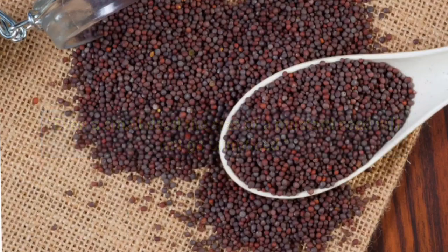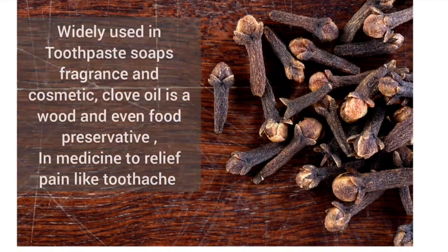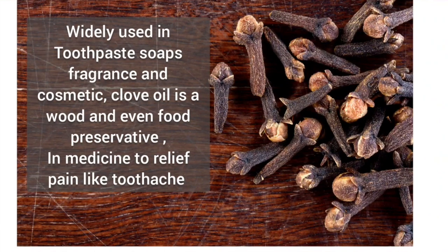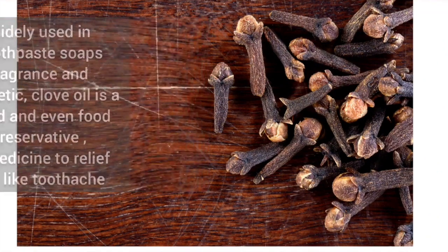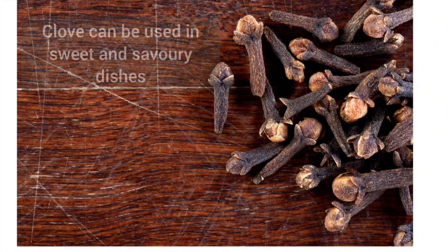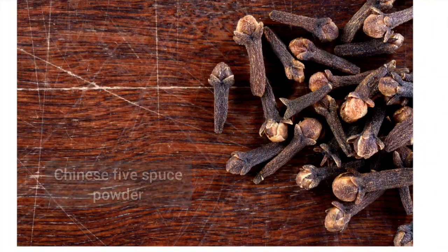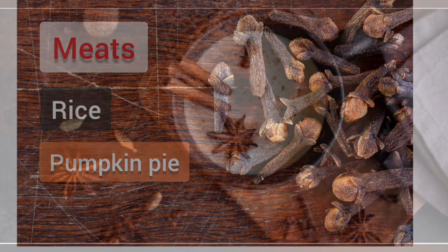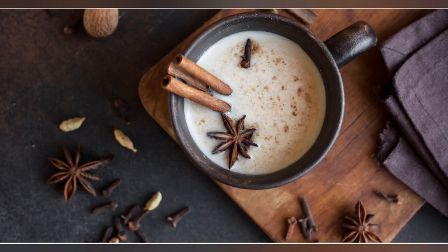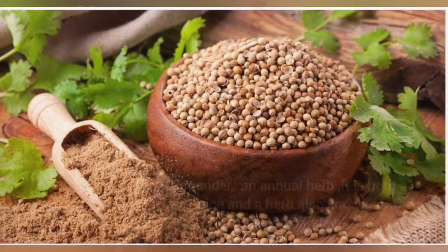Next up, we go to cloves, widely used in cosmetics, toothpaste and fragrance. Clove oil is a wood and even food preservative, used in French cuisine to make bechamel sauces by studding an onion with cloves. Works in both sweet and savory dishes, poached pears, meat and rice dishes, pumpkin pie, and even a cup of chai.